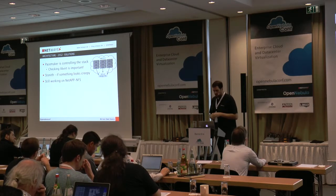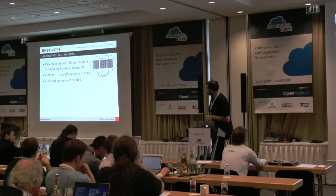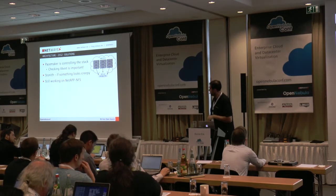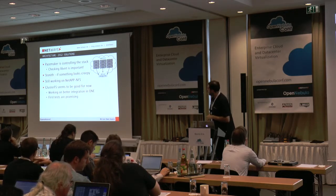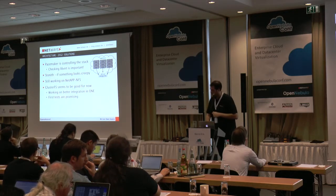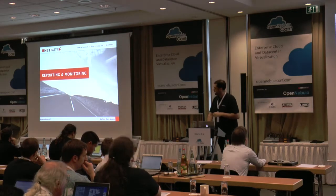Yeah, still working on NetApp. This is what we're running for now, but definitely on the road is that we go somewhere else. I think I talked about that, yes.